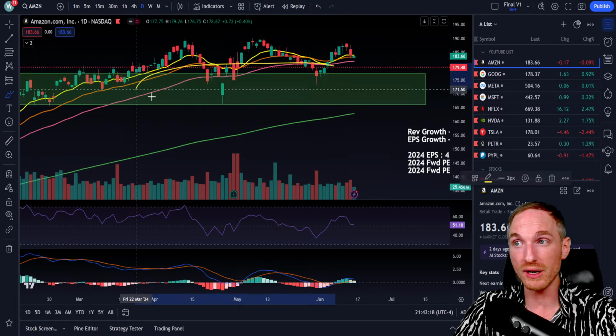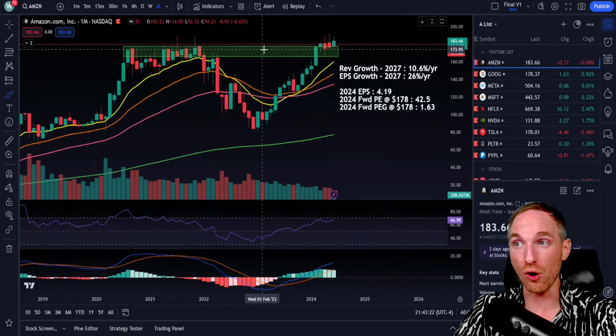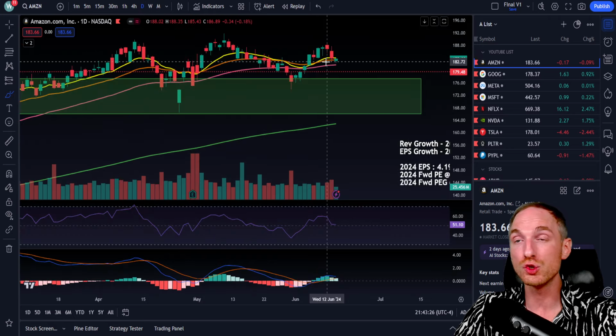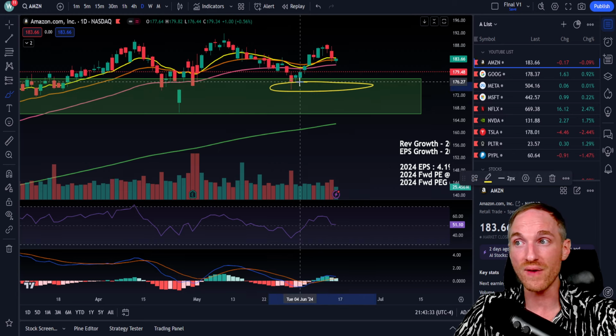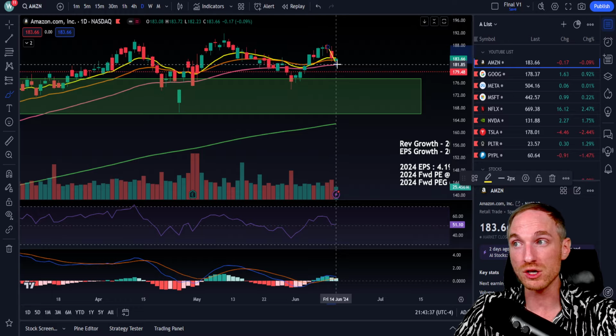Even though we are consolidating all the way up here, it's over and above our prior all-time high range of resistance. We're over and above that now. So even if the markets do have a little bit more of a heavy consolidation phase, I really don't expect Amazon to get much lower than about the 175 region. That being said, guys, it all depends on the price action of the stock tomorrow, right?